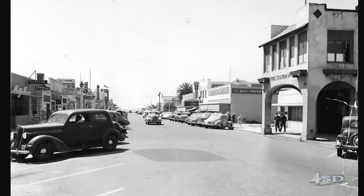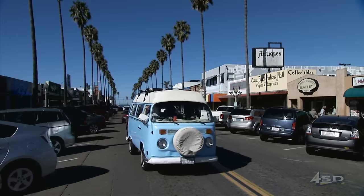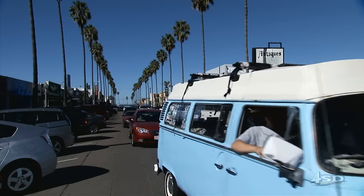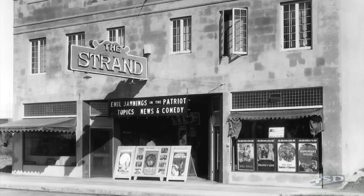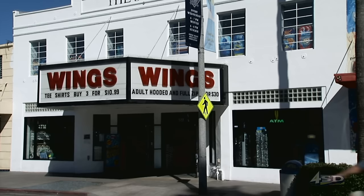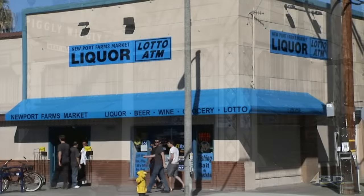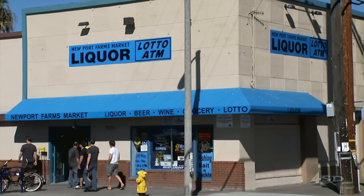Newport Avenue here in 1943 has always been Main Street of Ocean Beach. Dissolved to that same angle now, Newport Avenue is still the hub, but storefronts are different. For decades, the Strand Theater on Newport was a popular attraction. Now, the Strand Theater building is the Wings Beachwear store. Where the Piggly Wiggly Meat Market stood, now at Newport and Bacon, is the Newport Farms Market.